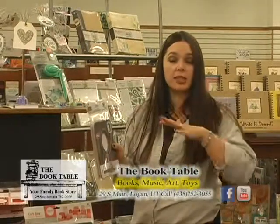So come in today, whether you're having a dinner, whether you're having a party, whether you just need a good book, or you want to be creative with your kids and make your own Valentines this year, come into the book table. We have all sorts of things to help make it a great Valentine's Day at your house.